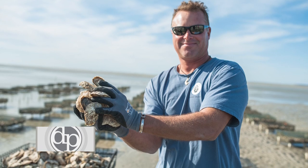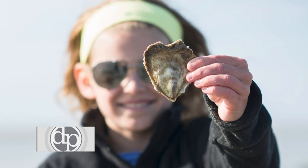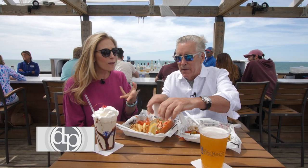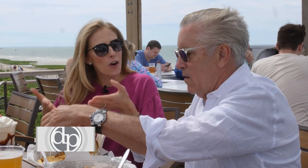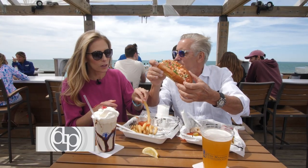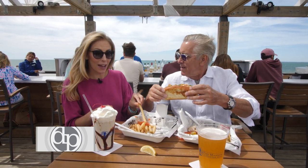What makes a Brewster oyster versus a Wellfleet oyster? These very fresh oysters can be found right here at Ocean Edge at some of their various restaurants. And by the way, these are the best french fries I've ever had in my life. And you keep on talking because if you don't mind, I'm going to dig into this lobster. Because why wouldn't you? I think it was made for me. Okay, I'm sure it was.